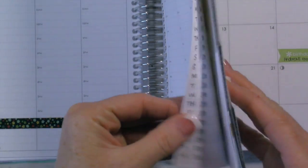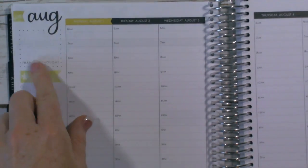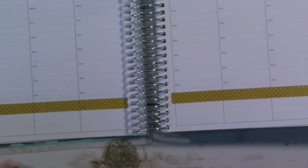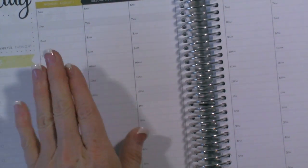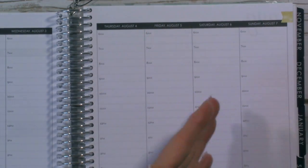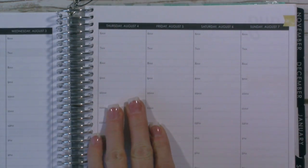So I did it for like all of July, and then I also did it for all of August. And I just kind of followed this color scheme. There's a little bit of color that they pop up for each month. And so I just followed that and I really like it. So the hourly, it just goes all the way through Sunday. And I love, if you can see, all of the columns are just the same amount of space. So Saturday and Sunday have the exact same amount of space.